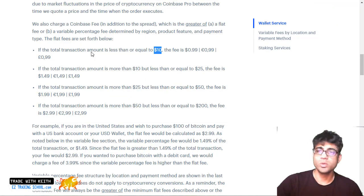If you were to do a transaction to convert your euro into bitcoins, this is what the table looks like. If I was to convert $10, the fee is $1. That's like 10%. It is very high. But if you convert more money, then the fees go down to 1.49%, which is quite low. It's still high, but it's okay.